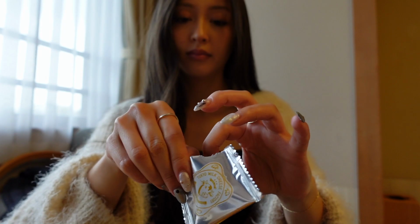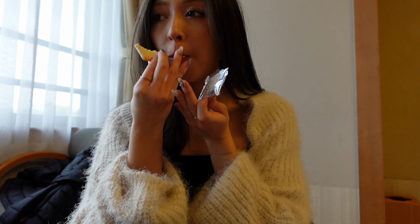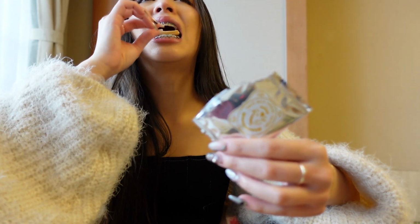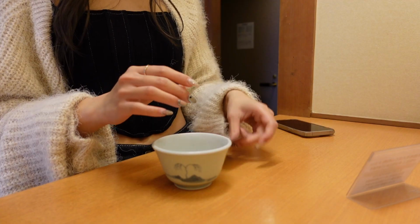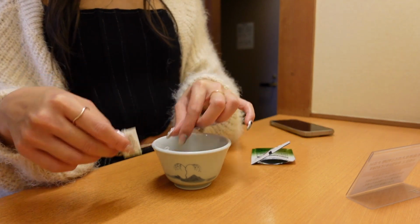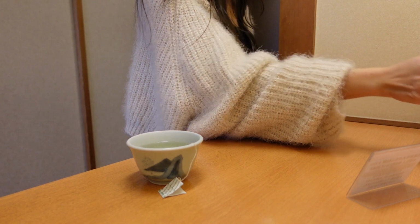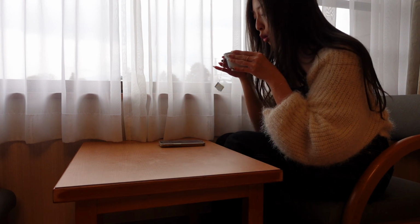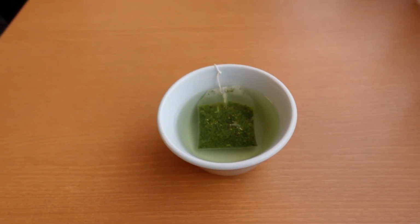I bought Tokyo Milk Cheese Factory biscuits. If you've never had them, these are bomb. This green tea is actually green and not like yellow. You know how green tea is usually yellow?